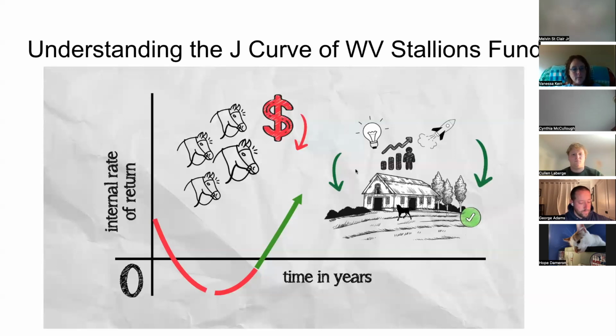It's going to be very important to understand as we talk tonight about a portfolio and portfolio construction that you understand the concept of a J curve. Once again, for those of you who have attended other webinars of ours or have listened to some of our educational materials, we talk a lot about the J curve and how it works.